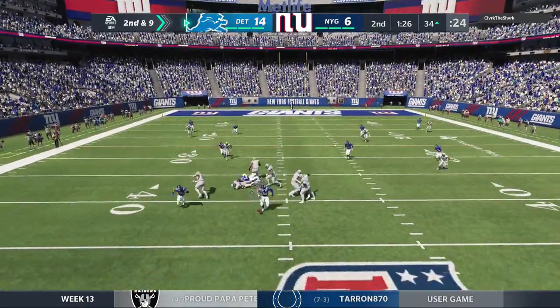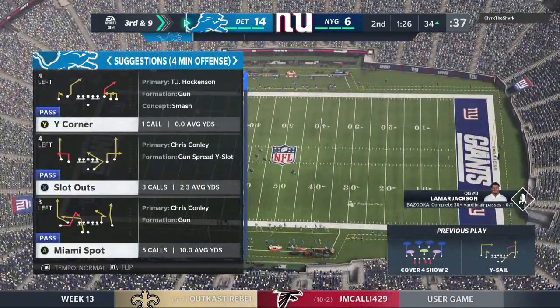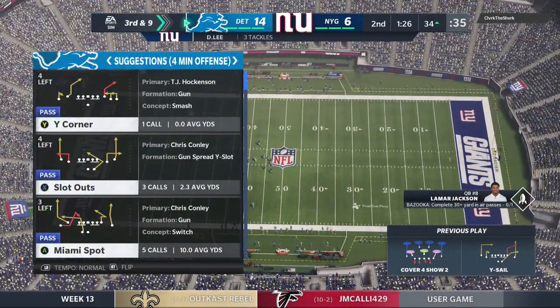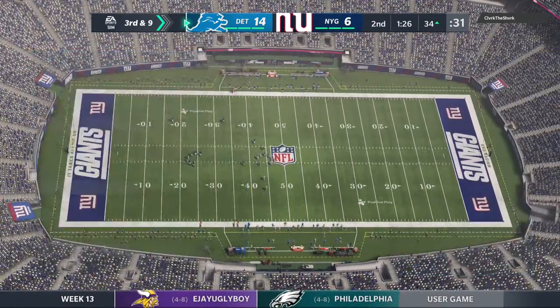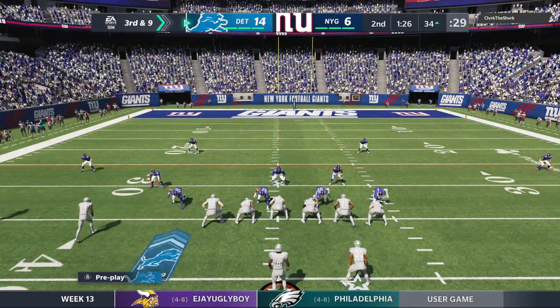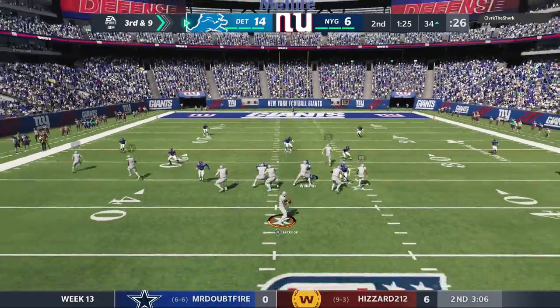Operating from the gun, Jackson. And he'll be hit as he releases it, and that'll fall incomplete. A lot of times it's that first read that you have. Maybe you get it in pre-snap. He locked in on his target, but he was covered quite well, and that one's incomplete. So they've been unable to capitalize on the great field position as of yet.